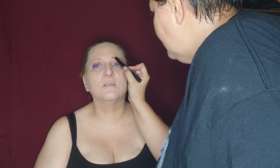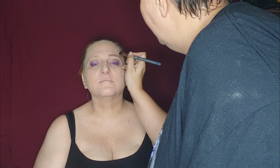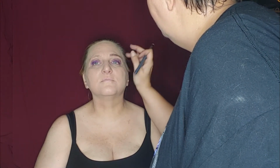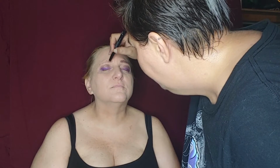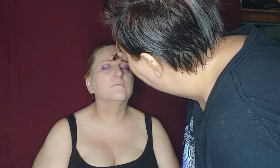Oh, wow. It looks like the color goes on real easy. It does. Now I might go back and do a little smudge brush with it. Fills it out a little bit more. It does go on fairly easy, and you don't have to use a whole lot either. But I would recommend going back and doing the smudge brush over the top of it, because it seems to help fill out the color a little bit more.